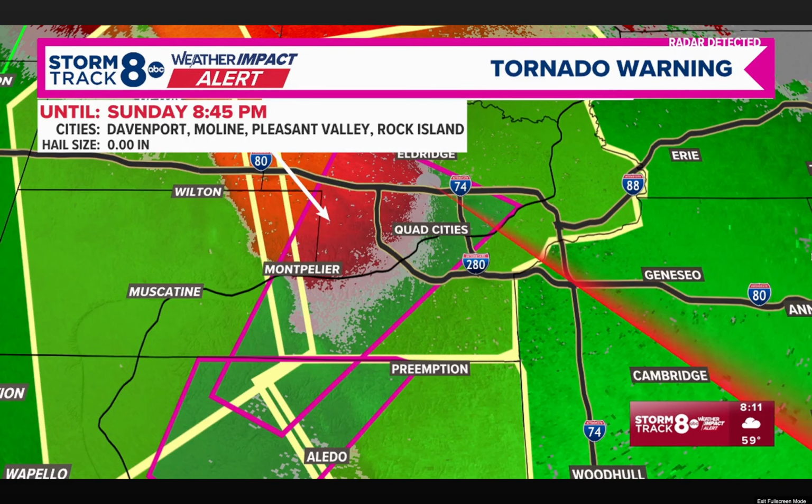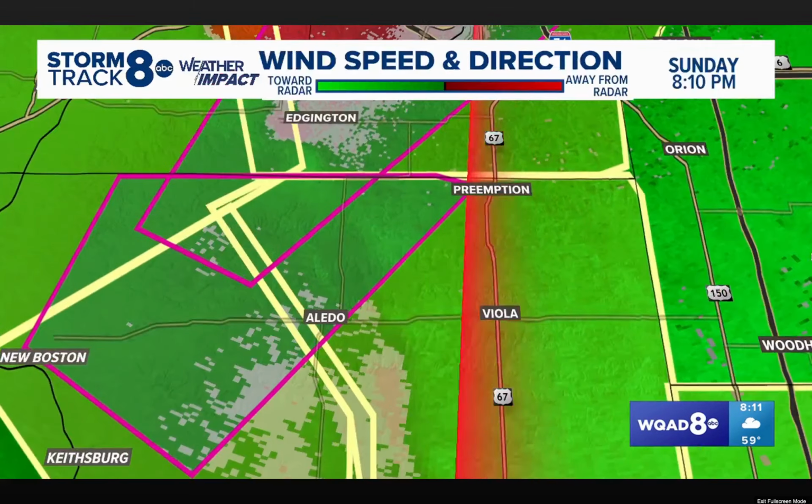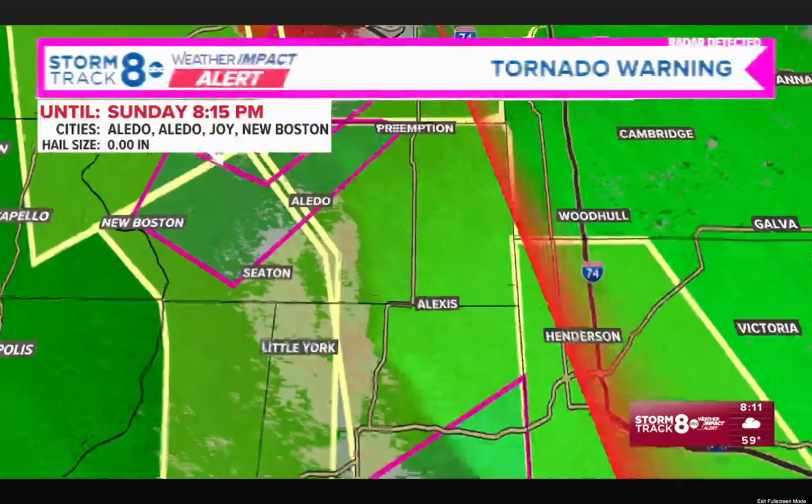And then, of course, we have this tornado warning out for areas to our south. Not seeing much as far as any circulation. Once again, this is in velocity mode, and we're not seeing any type of circulation in velocity mode, so that is some good news. They're very likely to cancel this tornado warning for parts of Mercer County here in just a little bit. So that's some fairly good news.